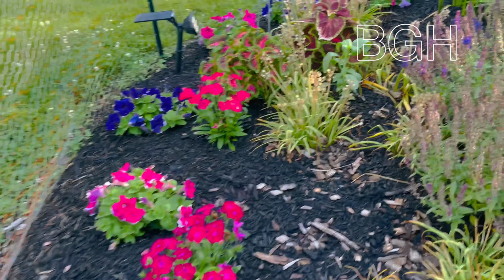And then this is the yellow snapdragon. This is my first time growing yellow snapdragon, so I'm not harvesting this snapdragon because I want to collect seeds. Hopefully I will be able to collect.